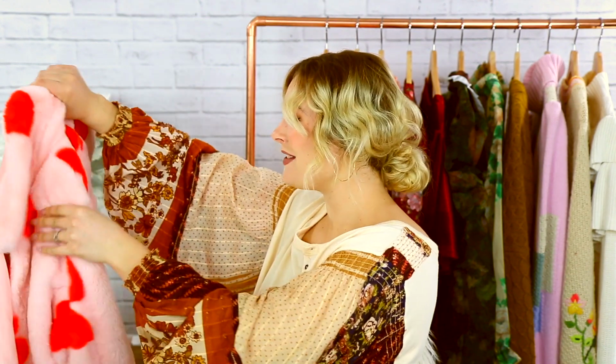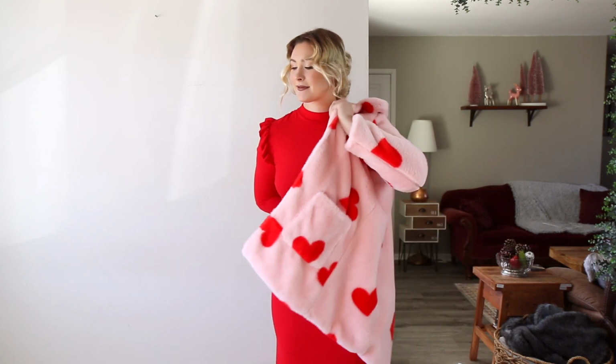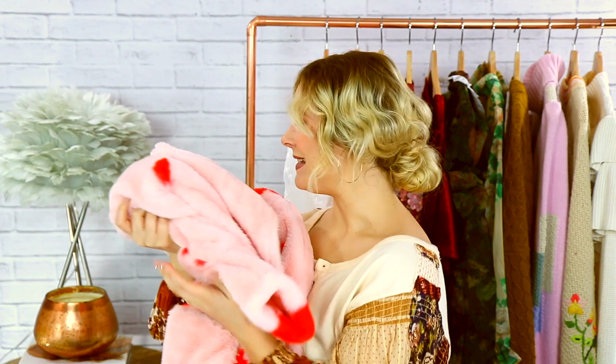I loved this coat from, I think, yeah, Daisy Street. It's a pink coat with hearts on it, and this is perfect to wear right now. They were out of the size medium in this coat, so I just went for the large, and I think it'll be fine. It's so soft and cozy and big.